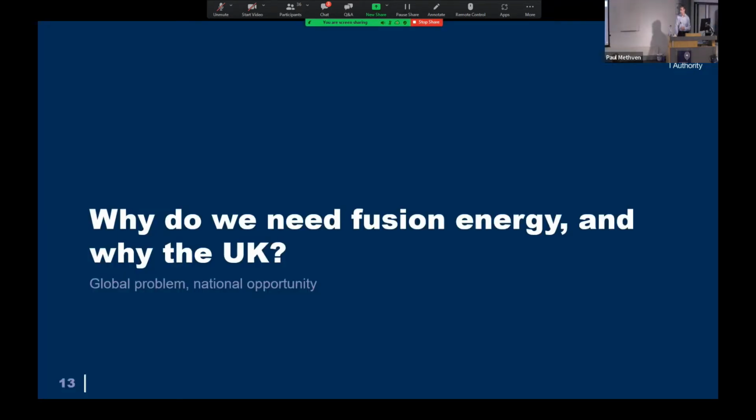So that's what it is, but why do we need to do it? And it may seem an obvious question, but it is, I think, worth asking and answering, because of the level of expense that we're going to have to go to make this work. So my summary of why we do this is global problem, national opportunity.